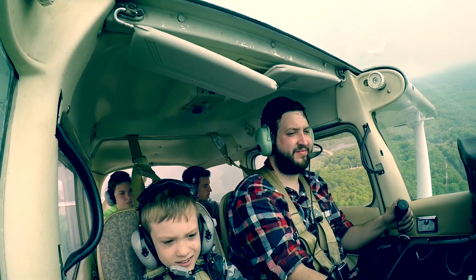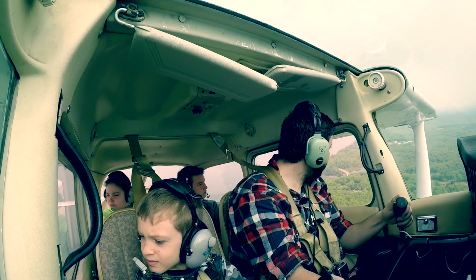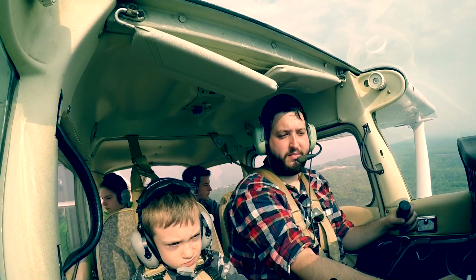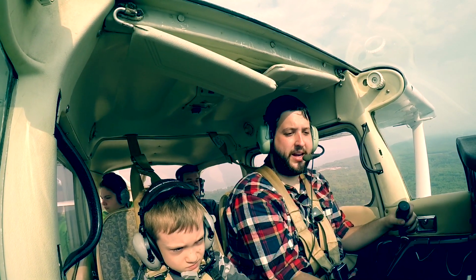Grand Haven traffic, 180 clear 27, Grand Haven. Our navigation unit. All touch screen. That's the route back to the airport.